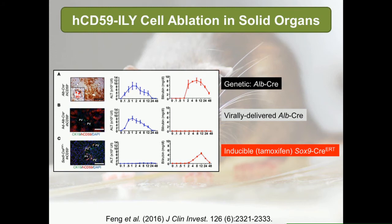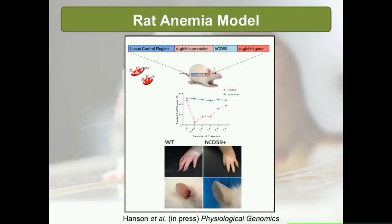It was very specific. So we wanted, of course, because I work in rats now, we wanted to show that we could do this in rats. So we basically took the same construct that had been used in the original mouse model and did the same thing in a rat. And again, we're able to demonstrate that you could get very rapid lysis upon administration of ILY of the red blood cells that were expressing the human CD59. And this is now a nice model of anemia, and you can see that the animal is very anemic based on this.